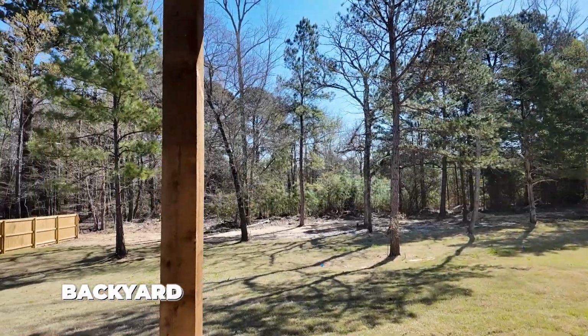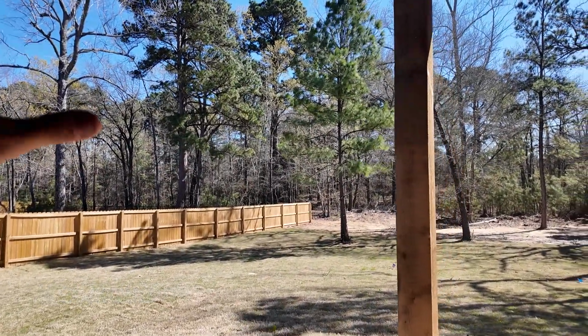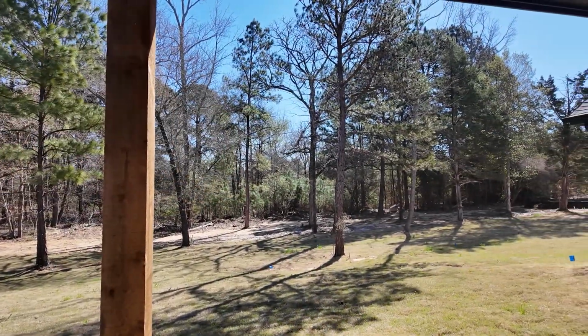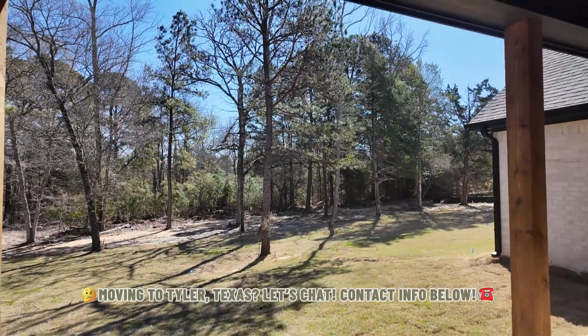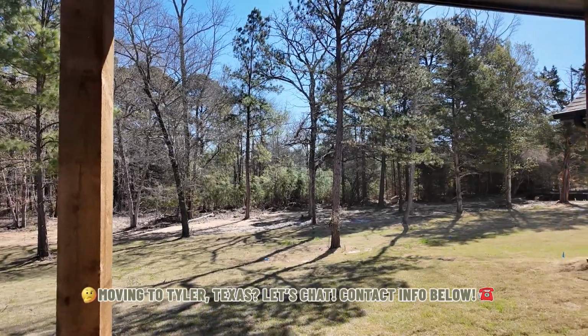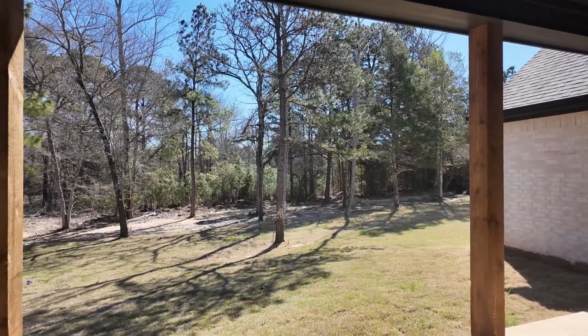But what I think makes this neighborhood stand out so well is the fact that you've got all this yard space. It backs up to the woods on these outer streets. You've got plenty of room for a pool, plenty of room to move around, which is really great. Just one of the things I think makes this a great option if you're looking for something in Lindale ISD with a Tyler address that's a little bit more remote and private.